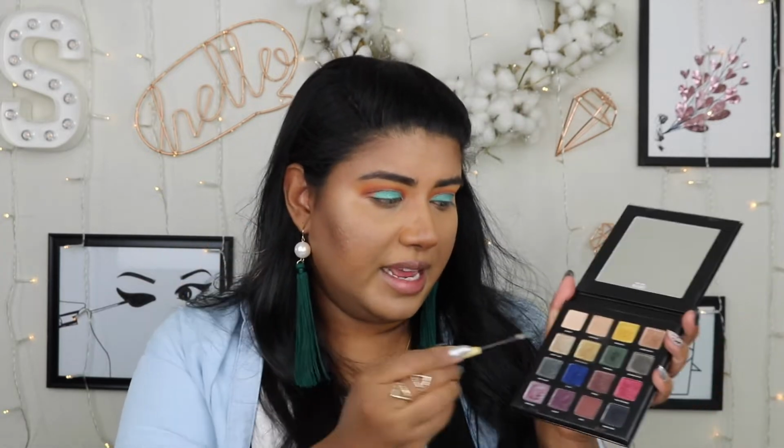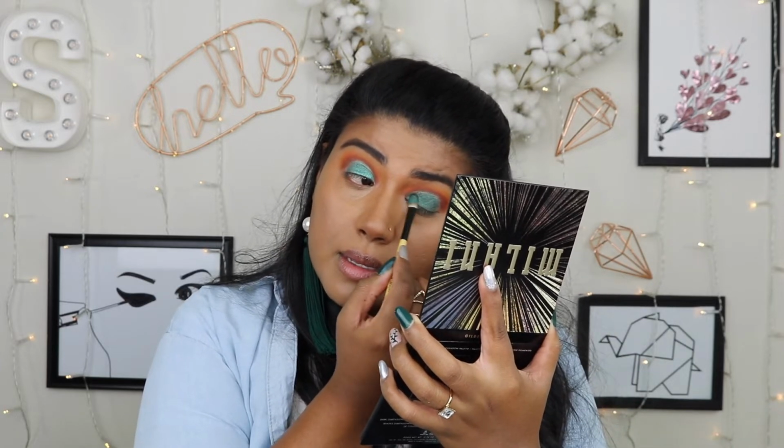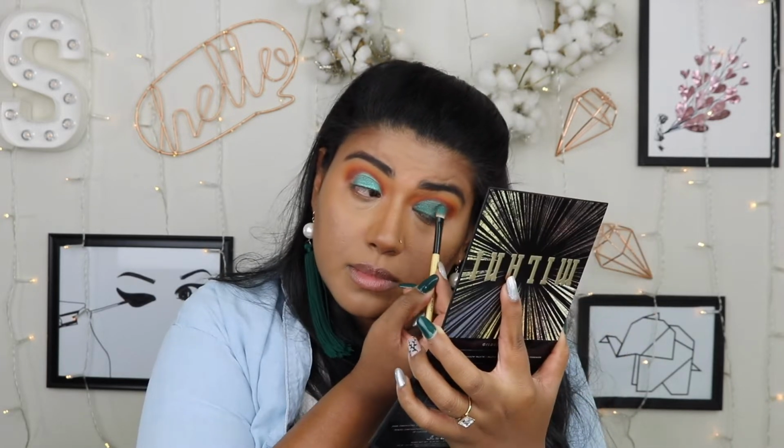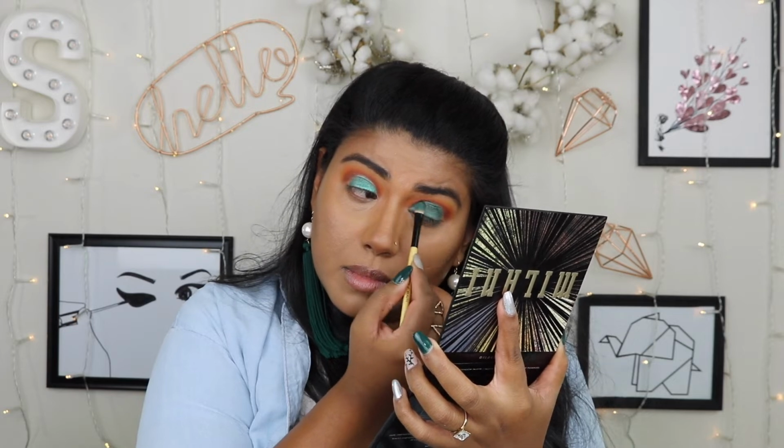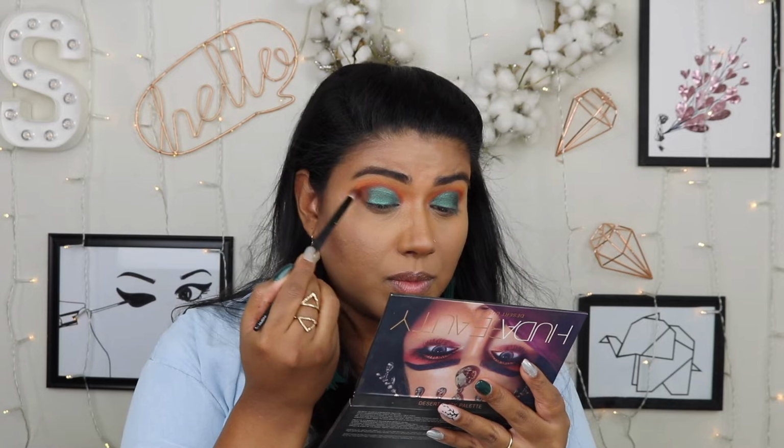Go ahead with the other side and use that green right there and put that all over my lid. Oh yeah. Yes, yes, yes. Okay, so that was the green that I wanted. So I'm going to continue putting that on my lid. I'm going to go into the Oud again from the Desert Dusk palette, and I'm going to put it on my outer V.